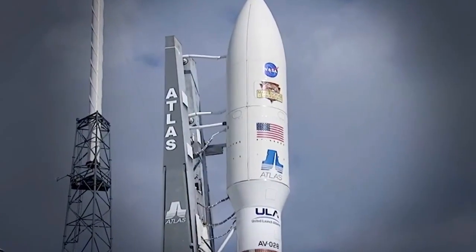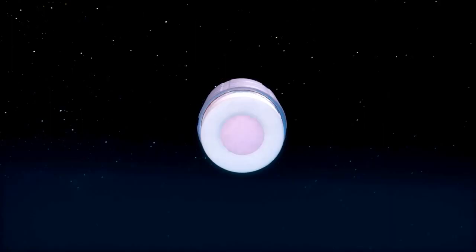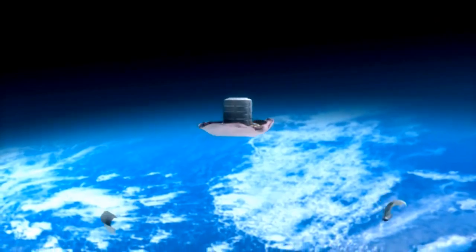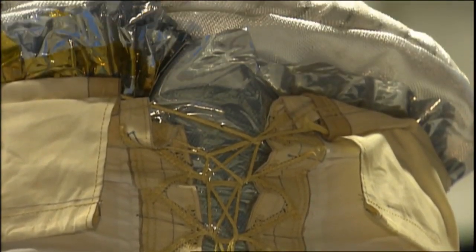What we've come up with is an inflatable structure that we deploy and we cover with a thermal protection system, and that allows us to accelerate a heavier payload. So when we deploy, we can't use a rigid thermal protection system. It's got to be able to pack down into basically a tight can. It's packed kind of like a parachute is, and then it's got to be able to deploy.